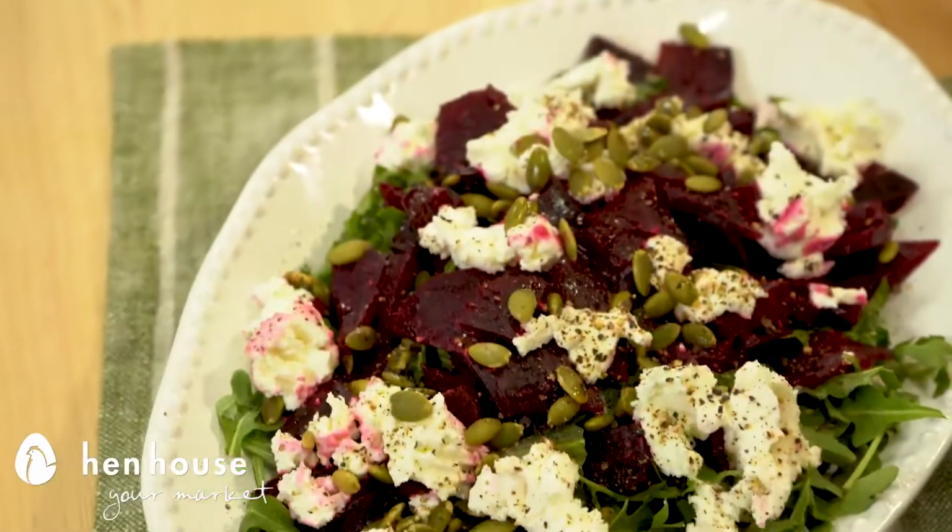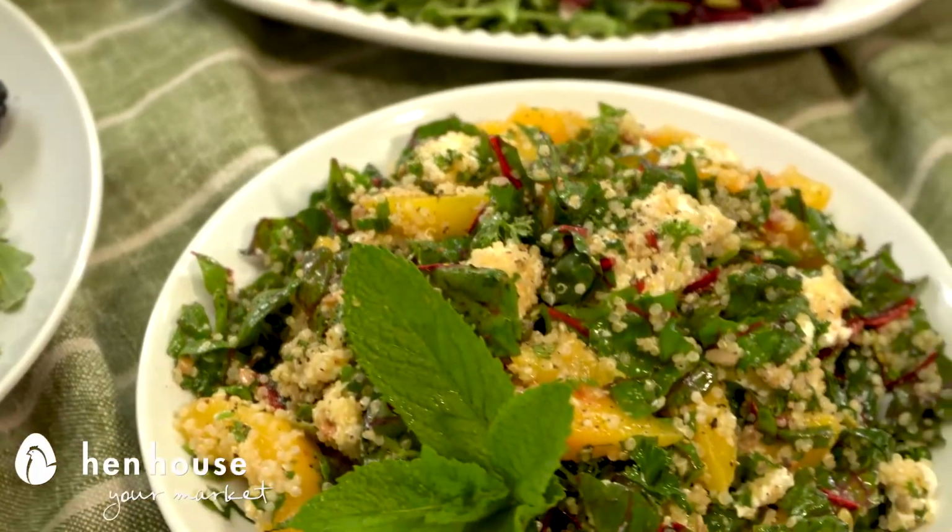And there you have it, 3 super nutritious and delicious summertime favorites so you do not feel guilty with your family and friends coming over.